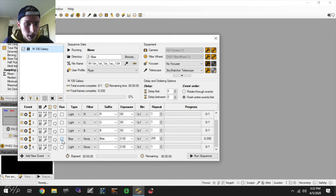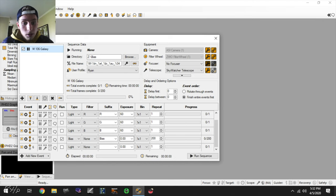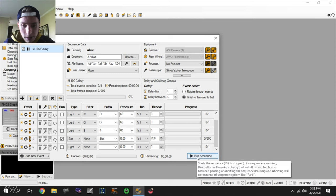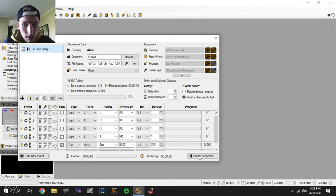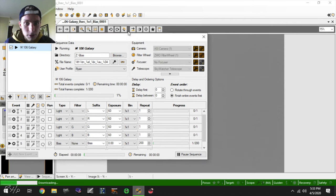Check that just to enable it. And we're going to go ahead and run this at 0. So for bias, you want it at 0. It is still exposure. It's just very, very minimal. It's as fast as it can possibly go. So let's just go ahead and hit run sequence. And it should start dumping the images. Yep, it's already taken them. It says downloading. So, yep, there's one.